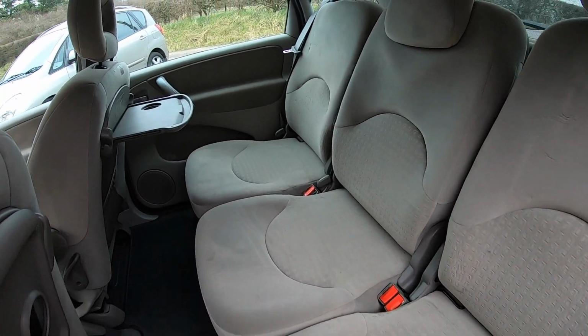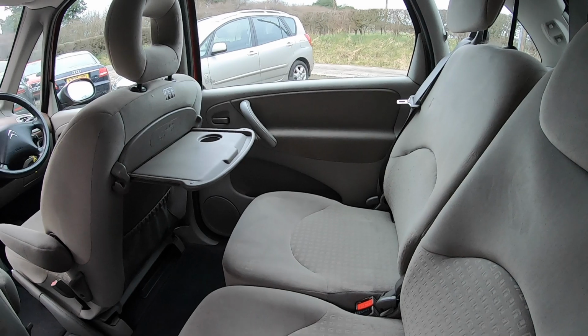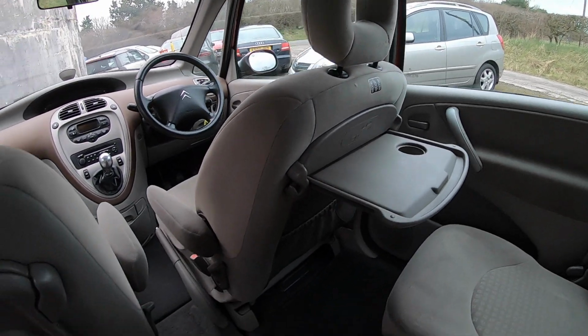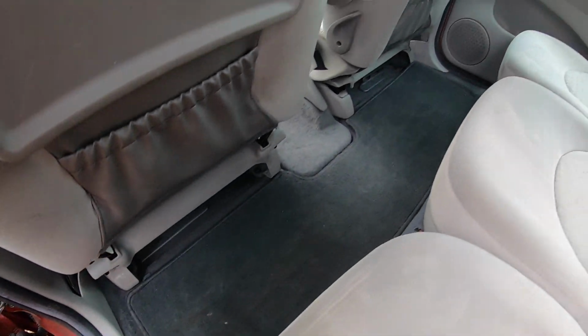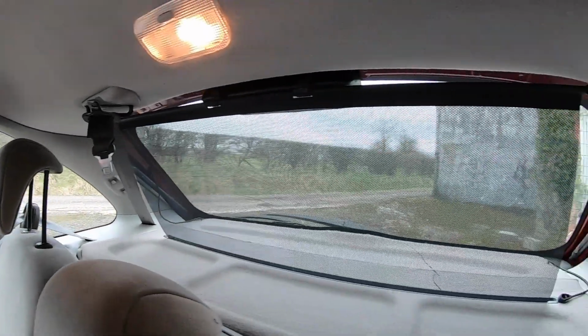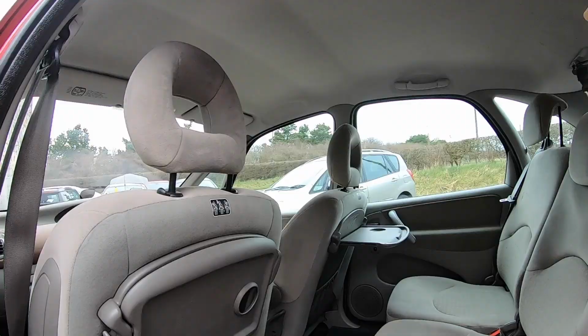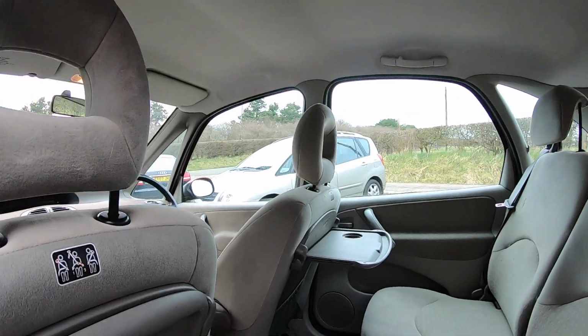3 full-size rear seats which can be folded, removed, tilted, slid the same way as the Scenic. Picnic tables, underfloor storage, and it's the only car here with a rather posh rear sunblind. The Picasso is the only car here without a sunroof, but it was available with an optional electric panoramic roof.